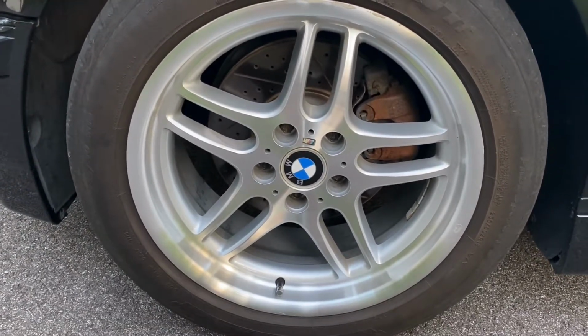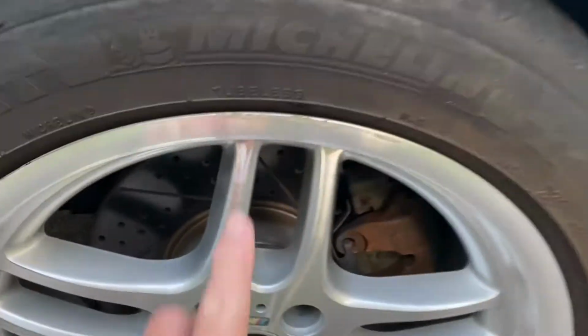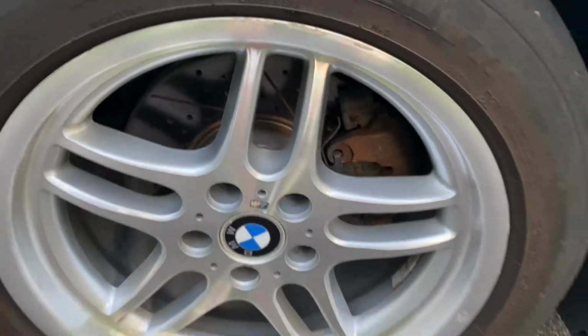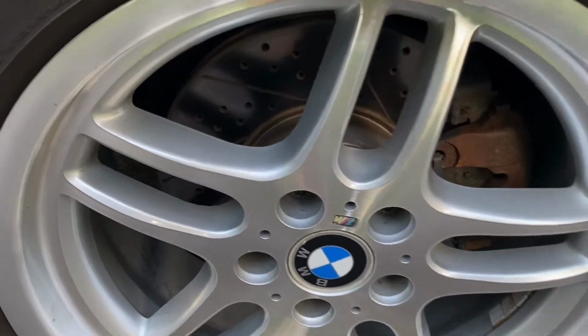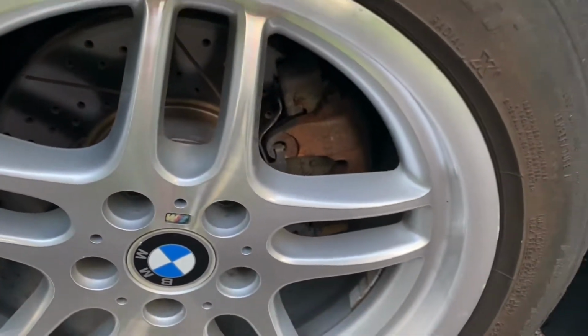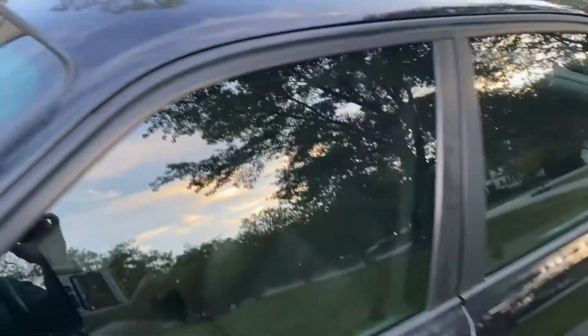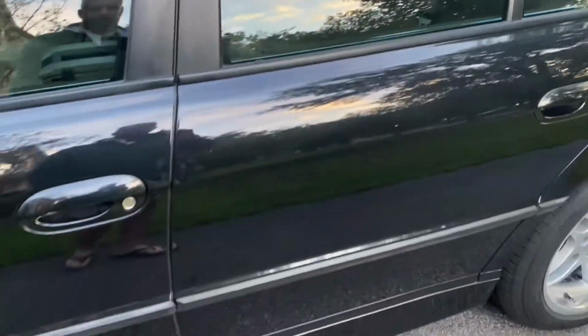All 4 wheel rims have been refinished. There is a slight amount of curb rash right here. Not very bad, actually. Rotors have been replaced with slotted and cross-drilled rotors. Brake pads are relatively new. No dings at all in the car.